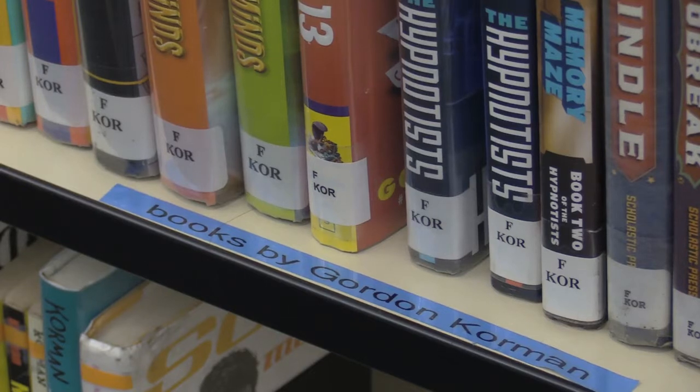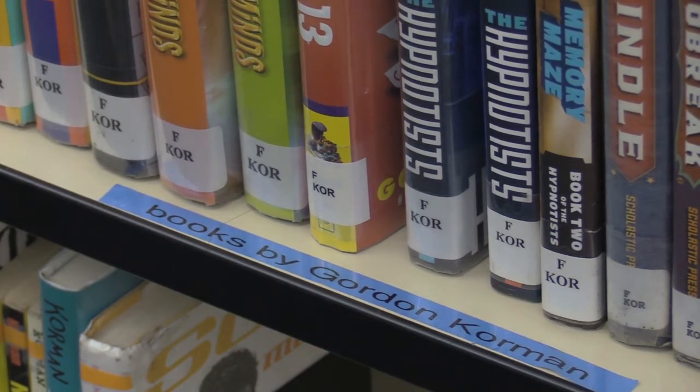It is important to note that the entire fiction area is organized by author. Here you can see that it's got an F at the top for fiction, and then this is Gordon Korman, so it's K-O-R. So we do not have specific sections that are going to be horror or comedy. They're going to be mingled throughout based on their author.